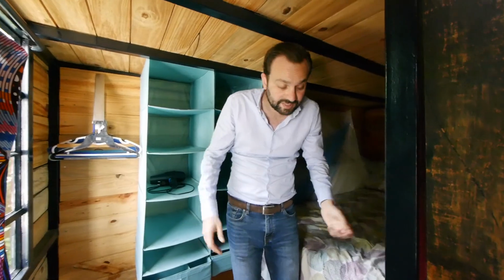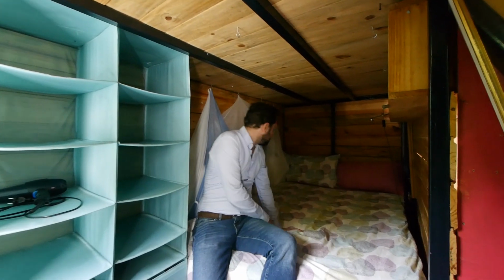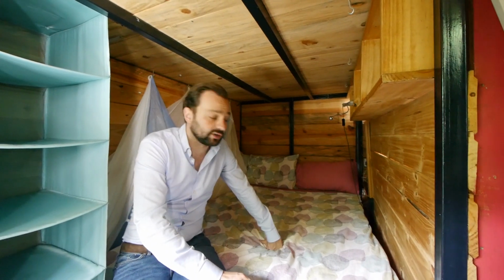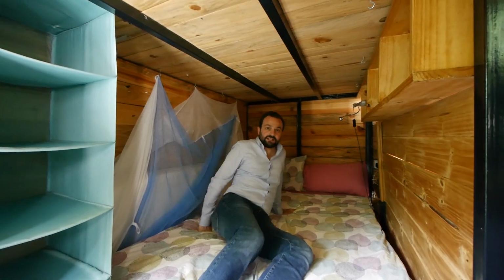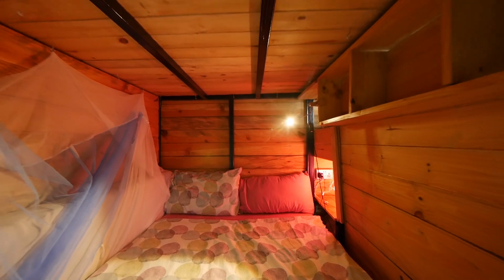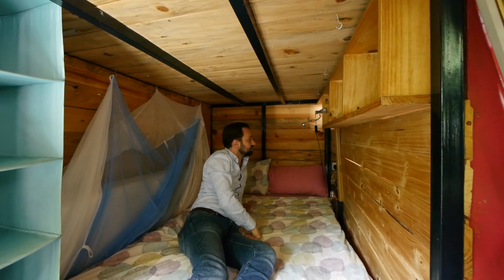Welcome to the first bedroom. It is actually quite spacious for a tiny house. It has a mattress. I'd say it's 120 centimeters wide, so super comfortable for one person. Still comfortable for, let's say, 2 kids can easily sleep here. You have a reading light, there's more lights over there. There's the internet router actually as well.